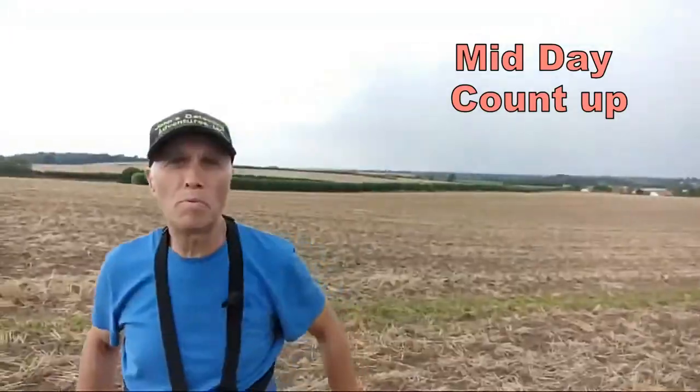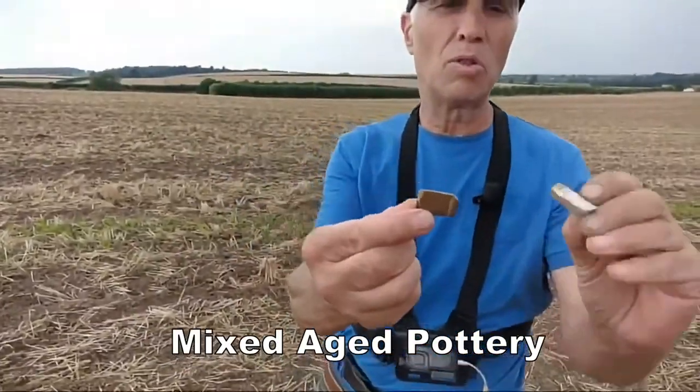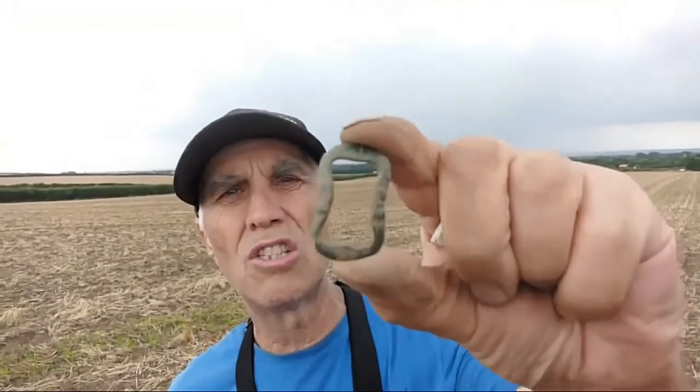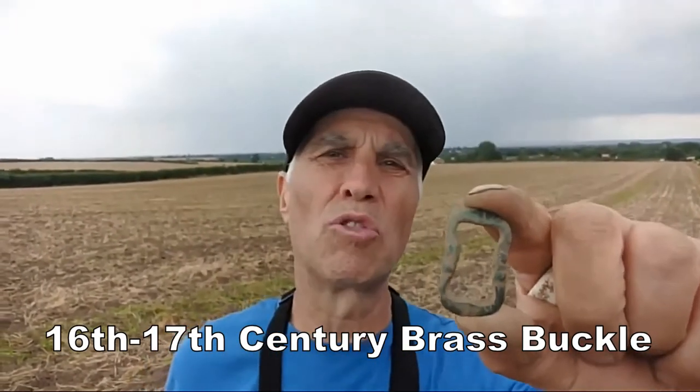Okay, right, so we're halfway through the day, at about 2 o'clock now. The rain has stopped. A bit of a count up. Let's go through it with excitement. Found some bits of pottery. That's sort of mid 20th century pottery. That's 18th century pottery, probably a jug or something like that. So this is a nice buckle, I've got to be honest with you. This is probably a 16th to 17th century buckle, which is very nice. That's the oldest thing I've found so far.